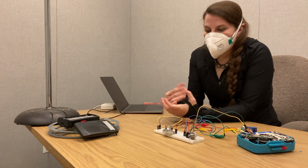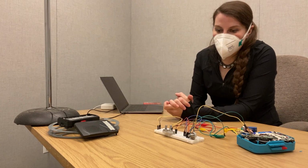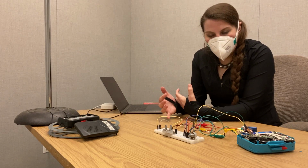As an interdisciplinary researcher and artist, I am very interested in the ways that we can bring to life archival materials through performance. So I'm using magnetic tape and modular synthesis that mimics magnetic tape effects to create a performance based on the history of Crolyn.